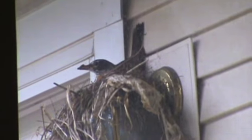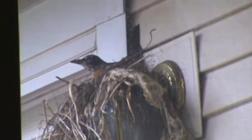I've seen robins favor ledges as a place to build their nest, like the beams under the deck, for example, or even this very precarious surface on the top of this light fixture.